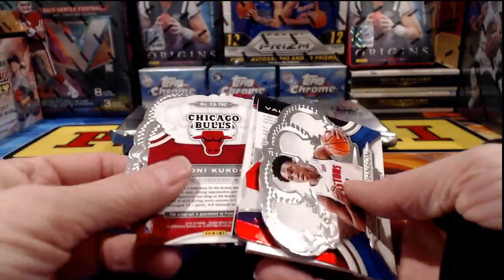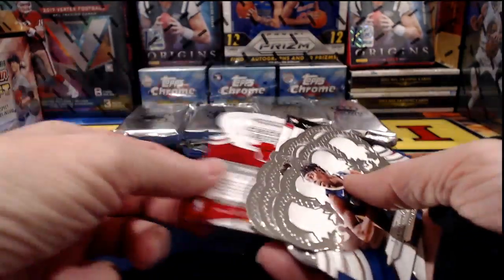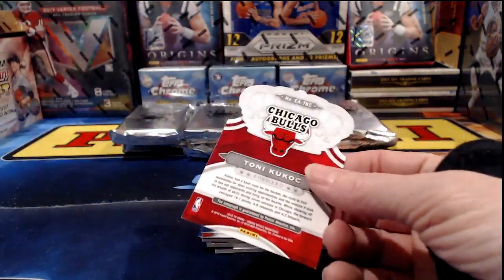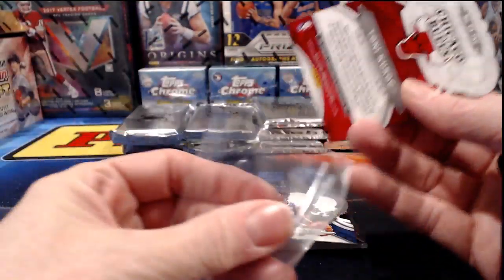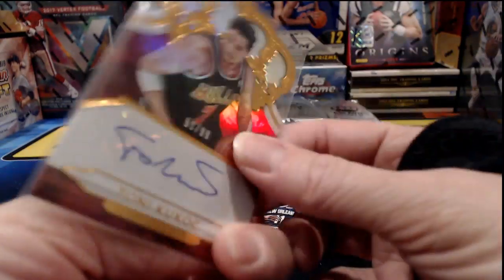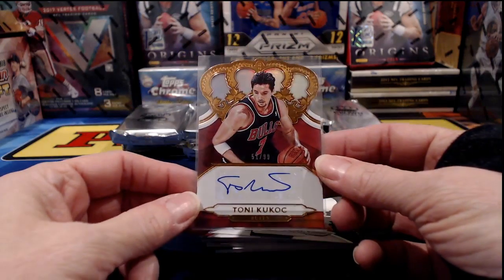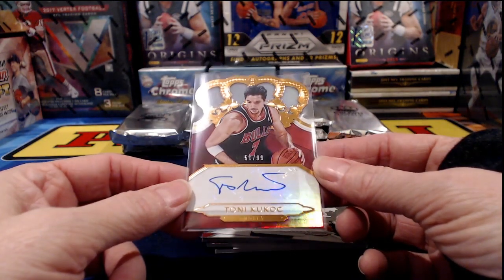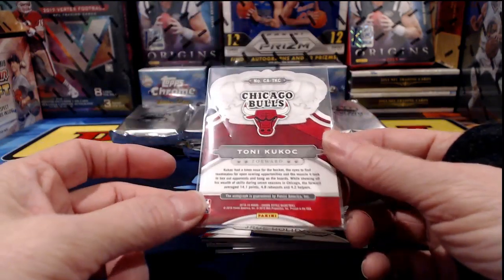I hope they bring Crown Royal back to football as well. I mean, it's still in football, but it's been retail the last couple of years. I'm ready for it to come back. I just went ahead and pulled our extra autograph up to the top. I pulled it out of the bottom by accident anyway. So this is another hot box. That's to 99. It's for the Chicago Bulls.